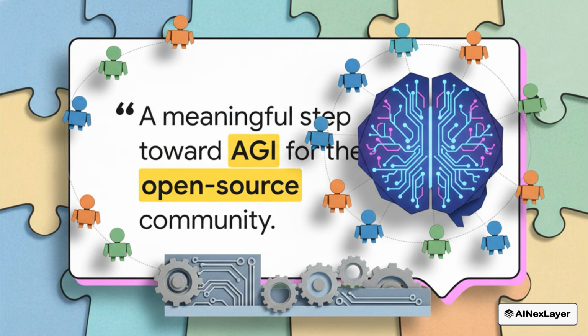And this all brings us to the bigger picture. The developers, they don't see this as just another product. They're calling it a meaningful step toward AGI for the open source community. By focusing on this idea of swarm intelligence, they think they're not just building a better tool, but actually finding a key piece of the puzzle on the long road to artificial general intelligence.